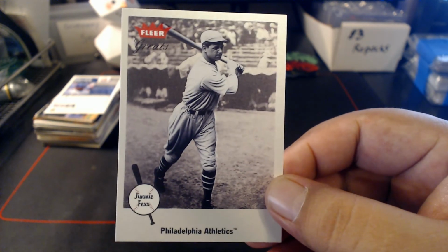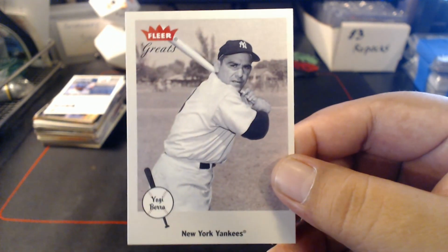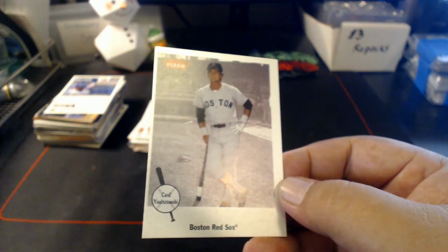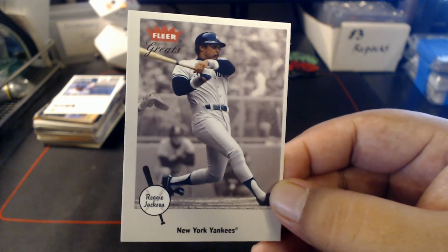We got the Philadelphia Athletics, Jimmy Fox, the late Whitey Ford, Mel Ott, Yogi Berra, George Brett, Yaz. This one's a little bit off center. Bill Dickey, the Duke of Flatbush, Duke Snider, Mr. October, Reggie Jackson, another one that's really off center, and then a Bill Terry for the New York Giants.